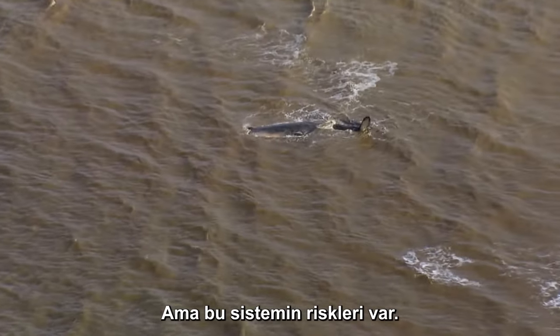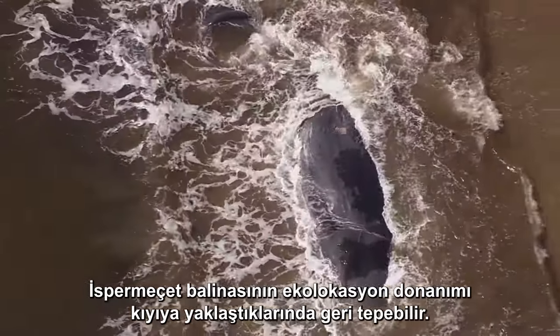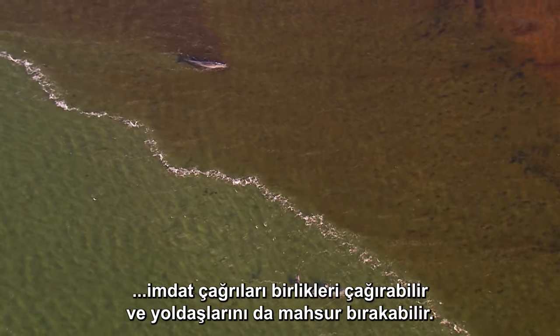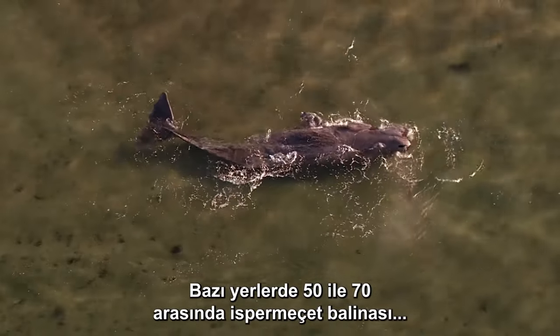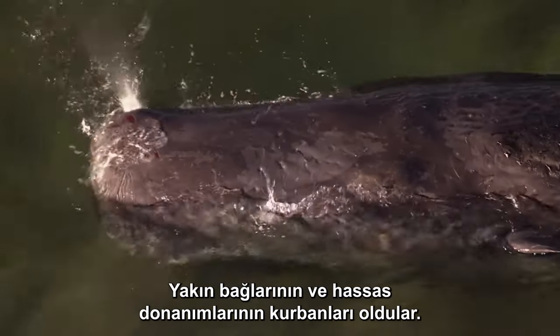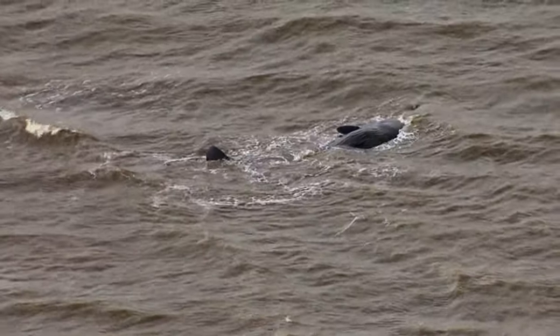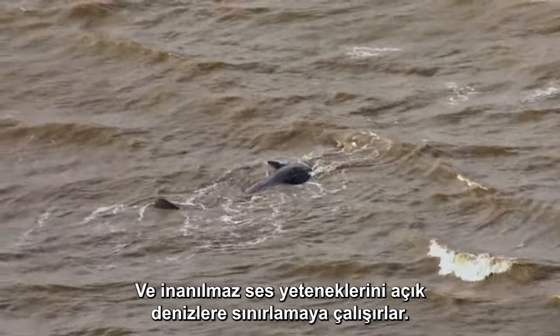This system has risks. The sperm whale's echolocation gear can backfire when they get near a coast. If one whale gets stranded in the shallow water, his distress calls might summon the troops, stranding his comrades as well. In some places, between 50 and 70 sperm whales have been stranded at the same time, victims of their close bonds and their sensitive gear. Which is why they have to be cautious and try to confine their incredible vocal abilities to the open seas.